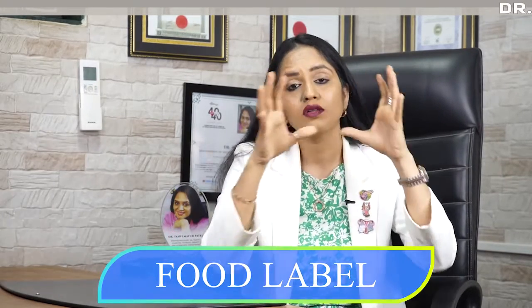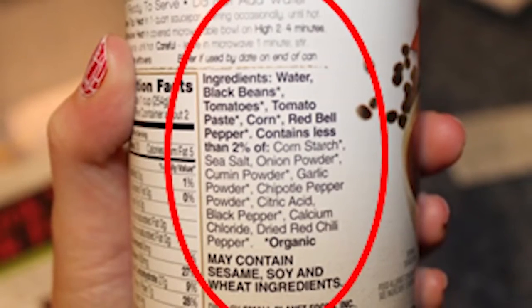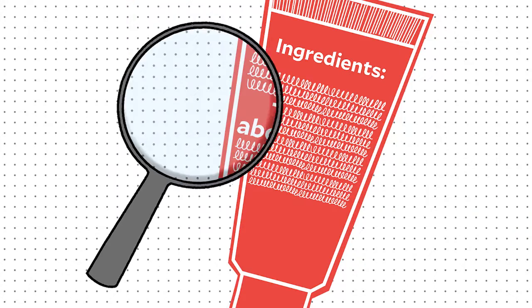Another example, if you talk about the kind of cornflakes which you get in the market, again they are fully loaded with sugar. But if you see the front packaging, it shares a lot of health claims. But the moment you turn around, you will realize the real truth. So that's what you should never fall prey to, the front packaging marketing. Second important information is the ingredient list.